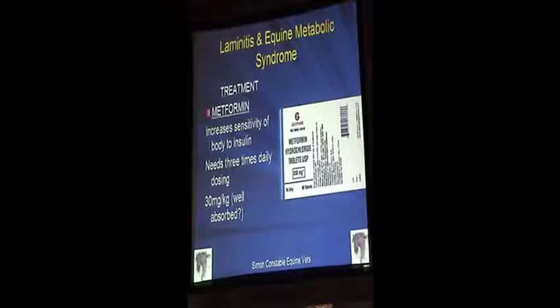So maybe it's for you to intervene and say, well, you should give it 3 times a day, or this is the dose rate that they talk about. Maybe it's better to give it a higher dose. And I've actually started giving them a lot higher dose now, because there is a debate about how well absorbed it is.